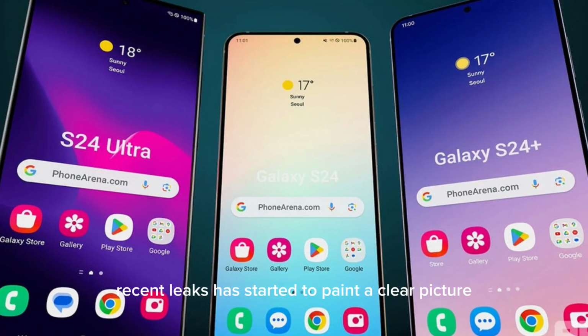Leaks have started to paint a clear picture of what we can expect from the upcoming Samsung One UI 6.1 update. The update will debut with the Samsung Galaxy S24, expected next month, and will bring a slew of new AI features, including Pixel AI wallpaper to Galaxy phones.